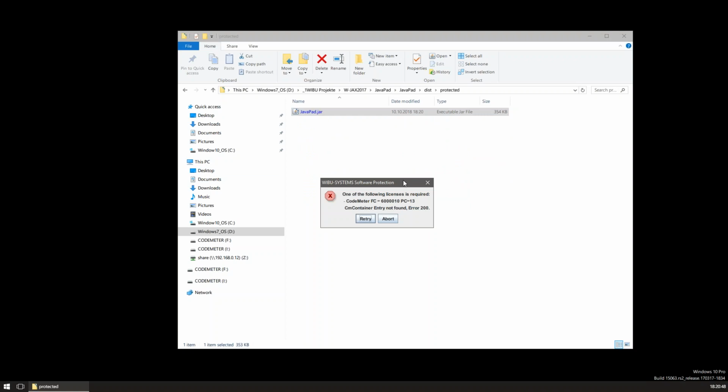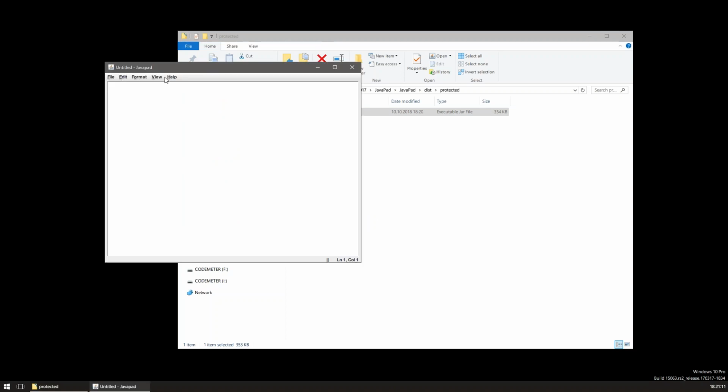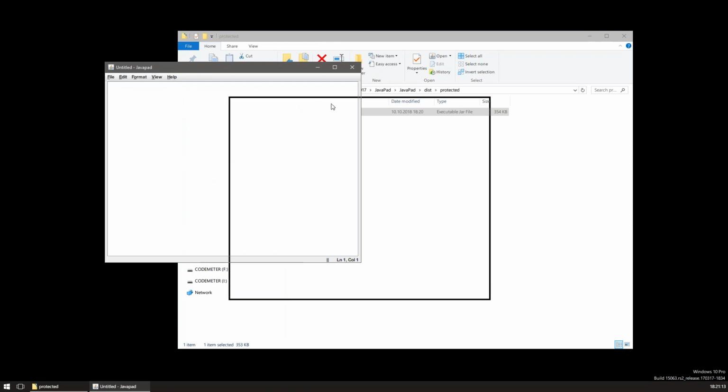Now you see the application is protected, and the application is requiring a license that allows me to use it. I'm going to connect a dongle which contains this license to it. And then I basically just say, okay, please retry. I have the valid license now. And after I did this, you can see the application is starting as previously.